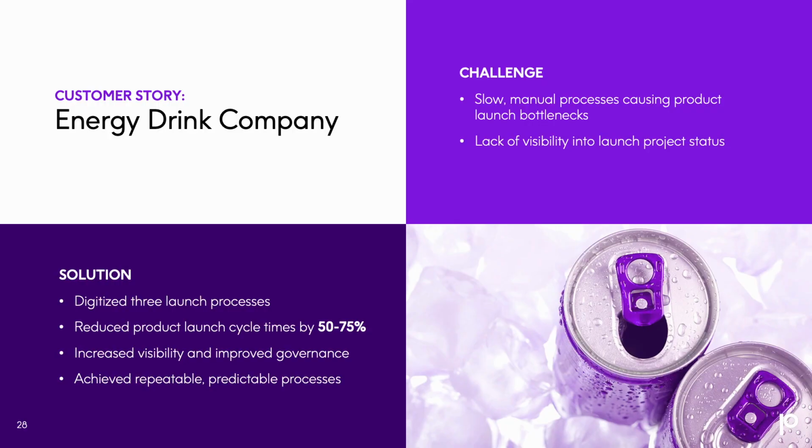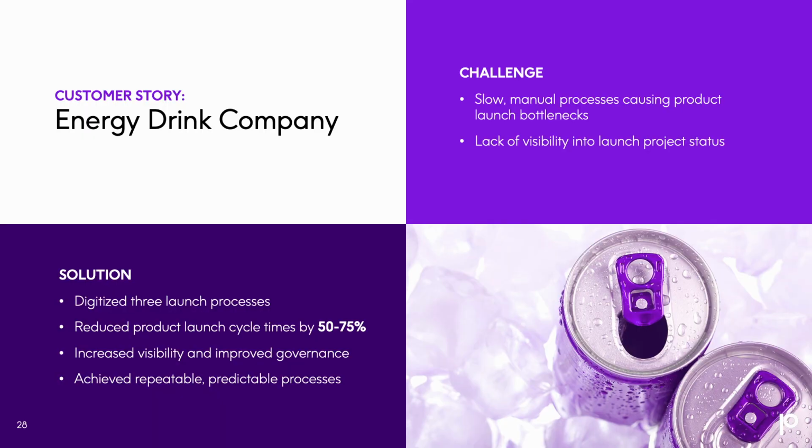And then the other one was the actual manufacturing of the beverages. So your packaging and your ingredients manufacturing, all that stuff that goes along with energy drinks. What they found at the end was they had reduced their new product introduction cycle times by between 50 and 75 percent, depending on what the product was and a few other factors. But still, imagine cutting your time in half for how long it takes you to get a product to market.